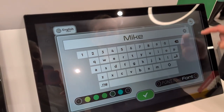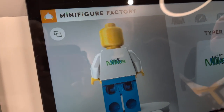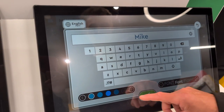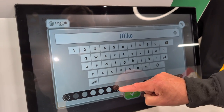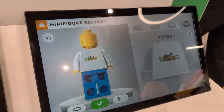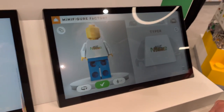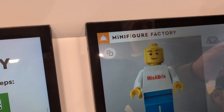Green. Not dark. Yeah, that's about that. Yeah, well, okay. Let's go. Okay. Is that enough fonts? Yeah. You could put just like a brick or something here, so maybe.